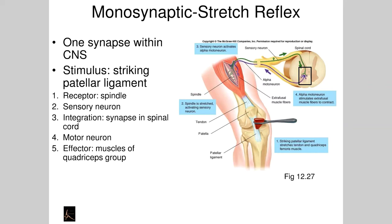Okay, so that is a stretch reflex because it originally started with a slight stretching from the banging of the patellar hammer, and stretching the receptors in your quadricep muscles. So that's caused that whole reflex arc to react. And we have the 5 steps in there.